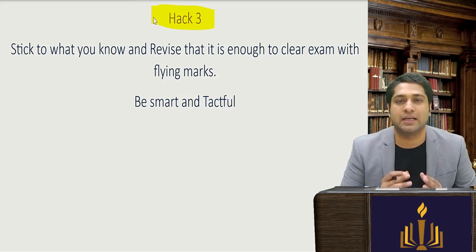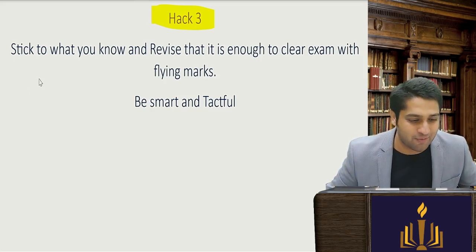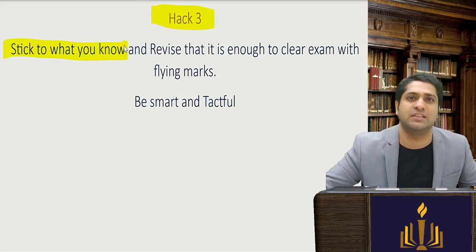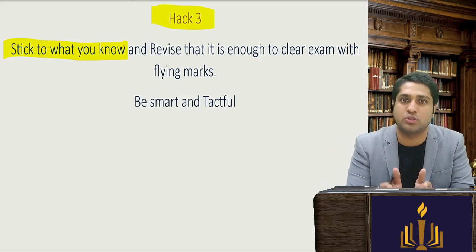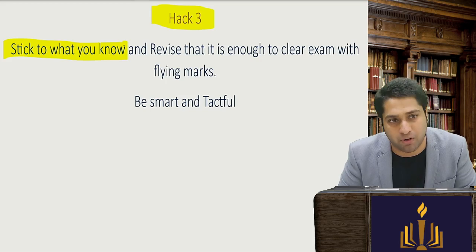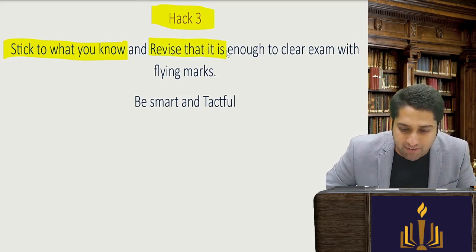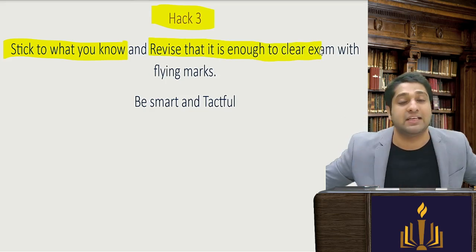So remember, the Income Tax Act is vast as the ocean. Okay, so stick to what you know. No need to study new things right before the exams. Obviously, you must have studied, you have your notes, you have what you've already touched upon. Do those. Okay, stick to what you know. Revise it continuously.